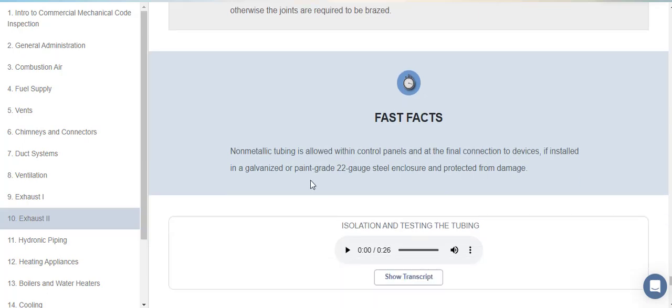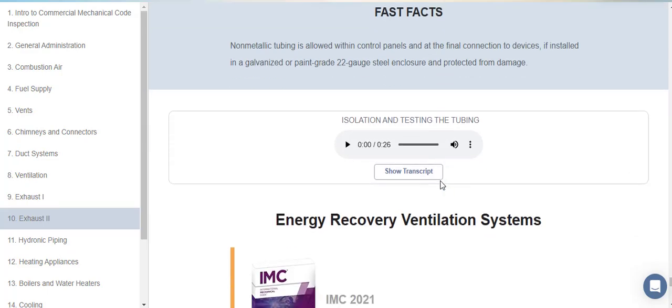Fast facts. Non-metallic tubing is allowed within control panels and at the final connection to a device, if installed in a galvanized or paint grade 22 steel enclosure and protected from damage.